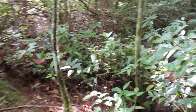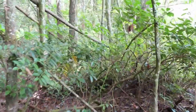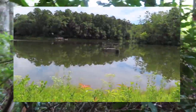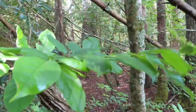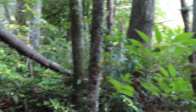Nice enough in here, but this is just a seep from under the dam. What I'm interested in is not the spillway, the runoff. You could hear it from up top. I'm fascinated by these things. I want to know all I can about how the environment reacts around it.